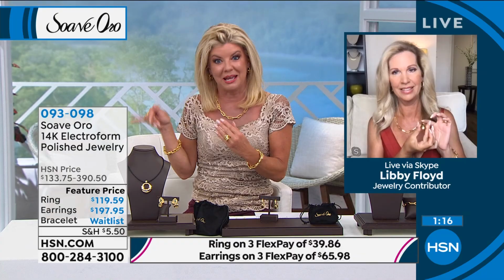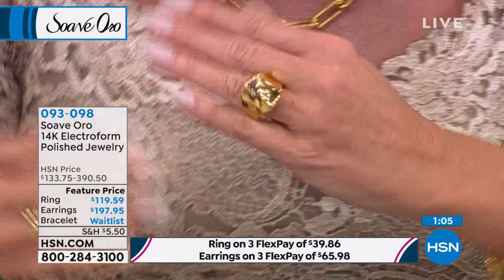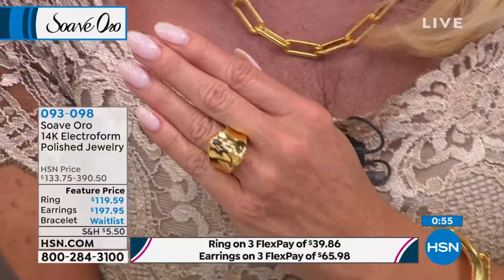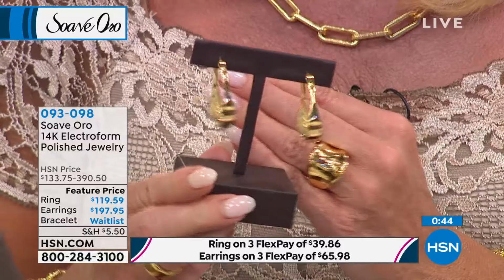So it's pretty amazing to see we can get this big, bold look back because of the technology, again, that we use in the Suave Oro that, my goodness, you would normally, for something like this in solid, and I hate to sound like a broken record, but it would be upwards into probably close to $1,000. And the same thing with the matching earrings. So I'm thrilled to see that these are back. They're featured price, and I just wanted to showcase. Almost all of our hoop earrings, again, have sold out.